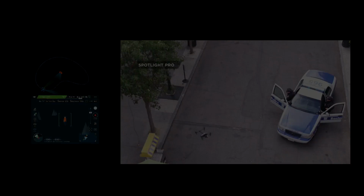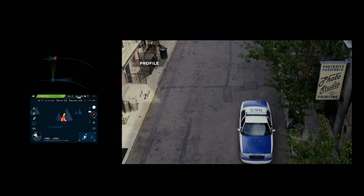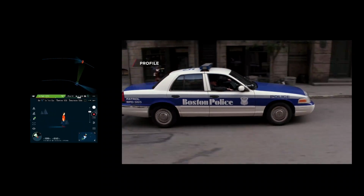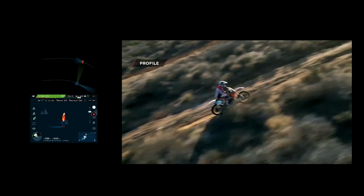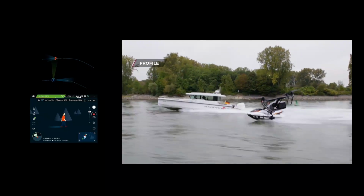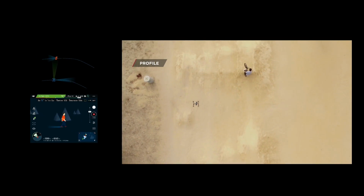Next, we're introducing Profile Mode. Profile Mode is one of the active track functions and turns the camera to capture the subject's side profile. The Inspire always stays facing forward, maintaining the forward-facing sensors so that the aircraft is always protected.